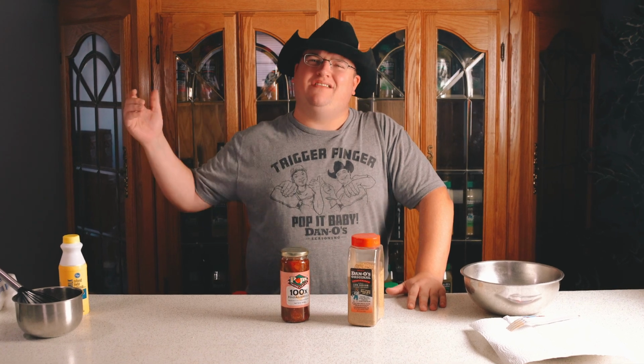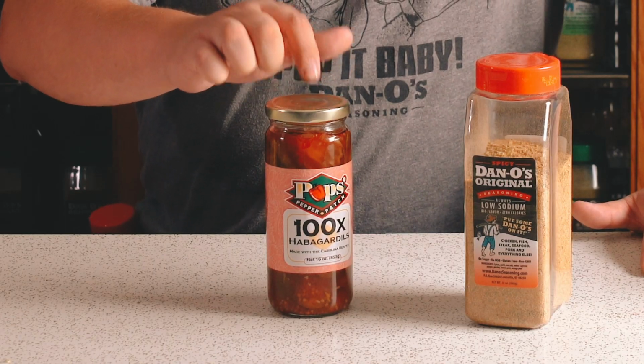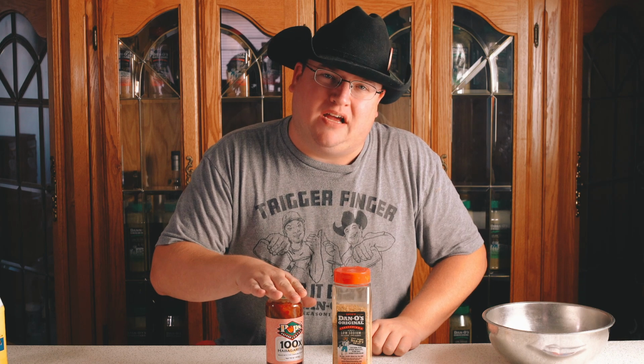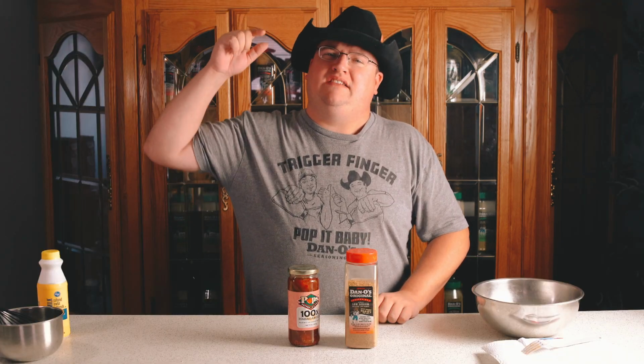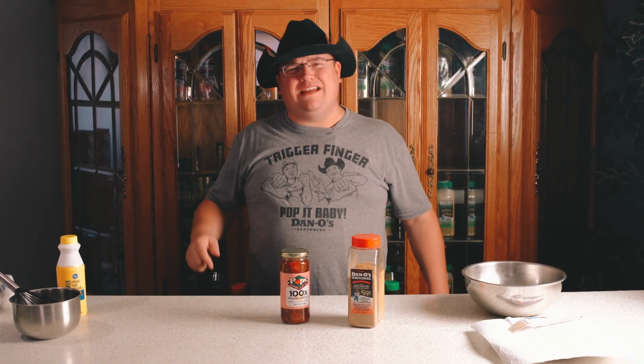That hot chip challenge everybody's doing, 1.5 million Scoville units. That's hot. These bad boys right here, 6 million. Hot as can be. Pop's Pepper Patch, Louisville, Kentucky. The quality of their pickles is next to none. Top notch pickle. We're gonna batter them up, bread them, throw them in some oil, and fry these bad boys up.